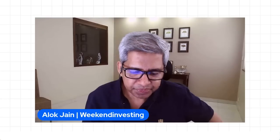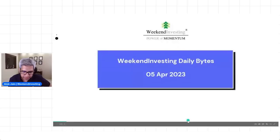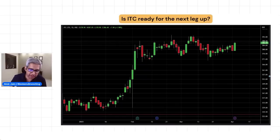So, the market has been on a tear since this financial year started, and it is nice to see some continuity on this up move. Big names in Nifty stocks are leading this rally, and one of them is ITC.